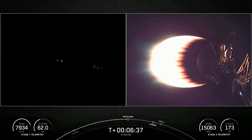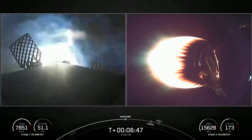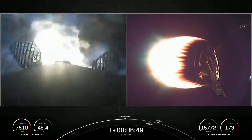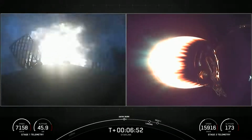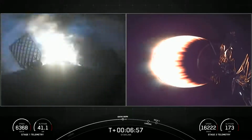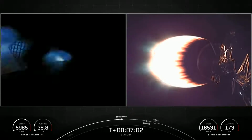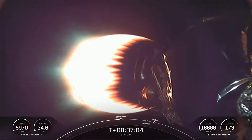Stage 1 FTS is safe. Stage 1 entry burn. And you can see on your left-hand screen, the entry burn has begun as those 3 engines light up that view for us. This entry burn will last about 20 seconds long. Stage 1 entry burn shutdown. Stage 2 continues to follow a nominal trajectory. That concludes the entry burn, and then we also got to call out that stage 2 is still nominal.